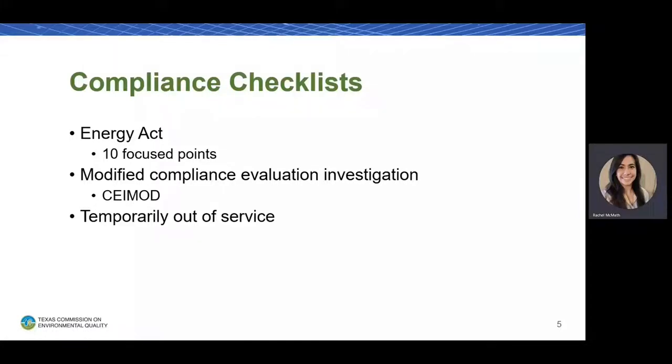So, there are three different compliance checklists that an investigator could use during an inspection. The first is the Energy Act checklist, which is a focused 10-point checklist. Since it's focused, it only hits the high points in the rules, but you do need to make sure that your facility is in compliance with all of the rules, not just those on the Energy Act checklist. An investigator could also choose to use a different checklist, such as the Modified Compliance Evaluation Investigation, or CEI checklist, which is much more in-depth and is about a 40-point checklist. There is also a checklist specific to temporarily out-of-service tanks. You need to be ready for any checklist that applies to you. We have checklists available on our PST Compliance Resources webpage under the How Do I Prepare for an Investigation tab. We'll talk about how to access those online resources later.